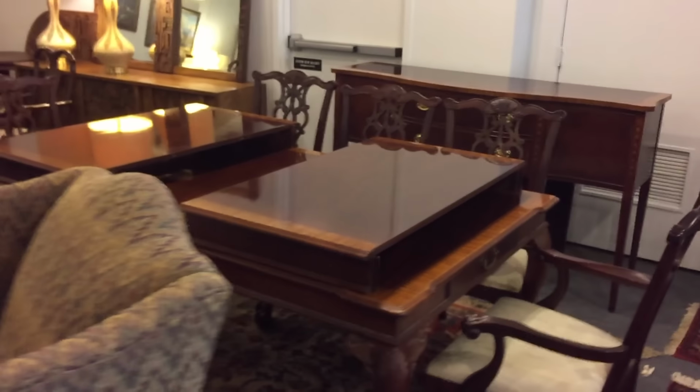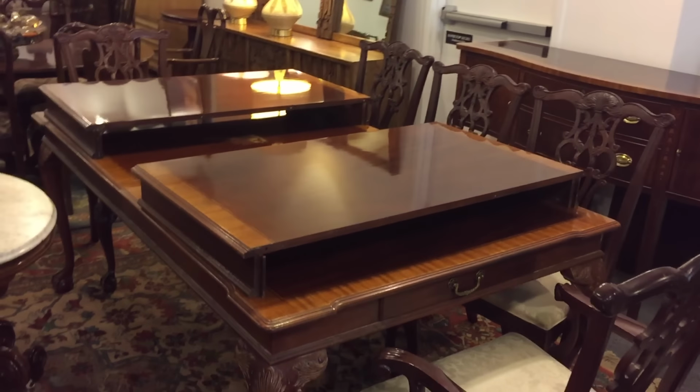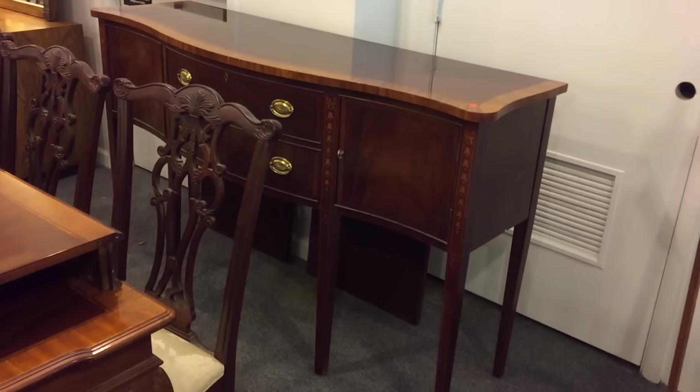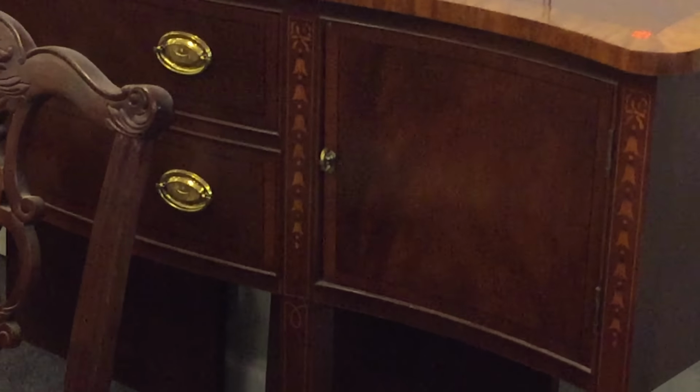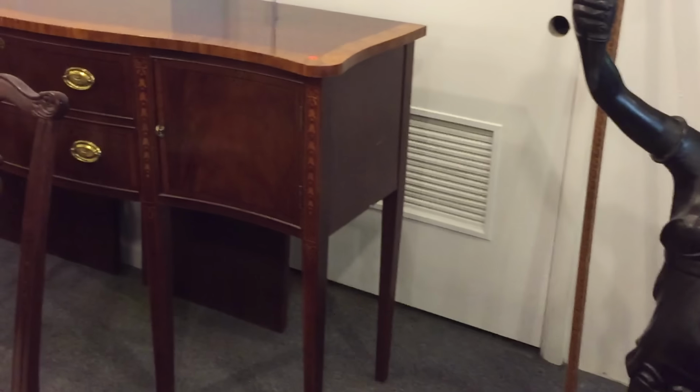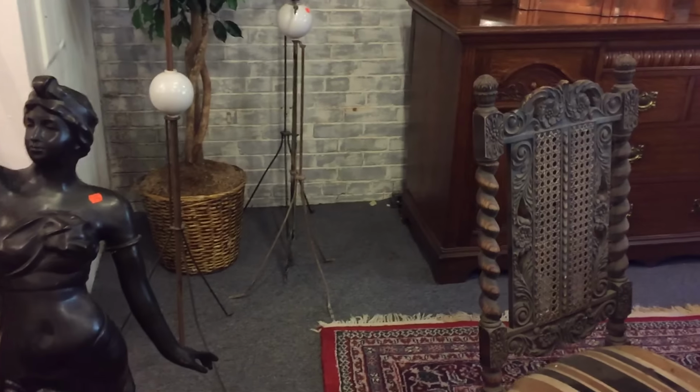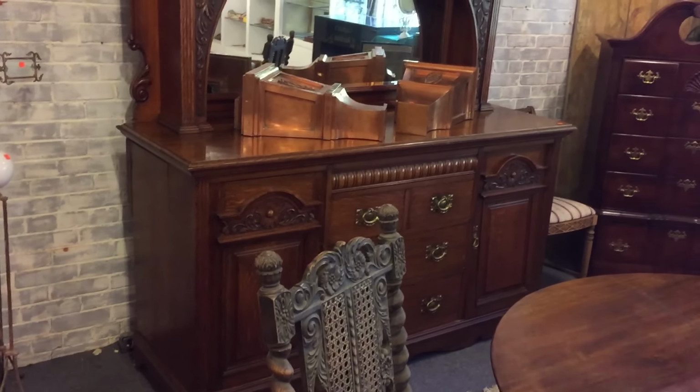And here is a beautiful banded table and chairs, and a beautiful inlaid federal style sideboard. Look at the inlay on there, absolutely fabulous. And again, there's more bronze statuary there, and old weather vanes as well. Ladies and gentlemen, if you're looking for a statement piece, there it is.